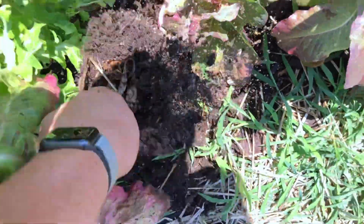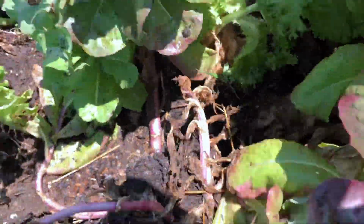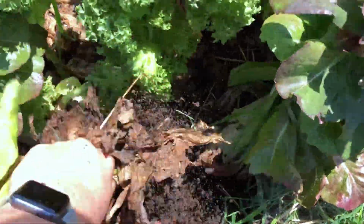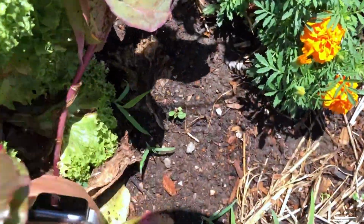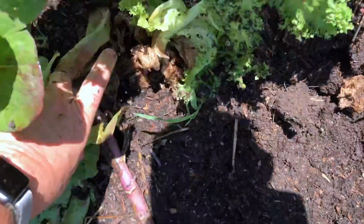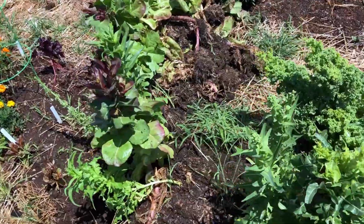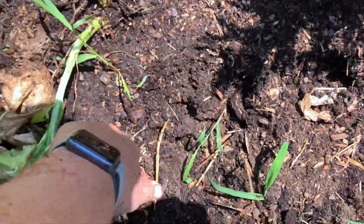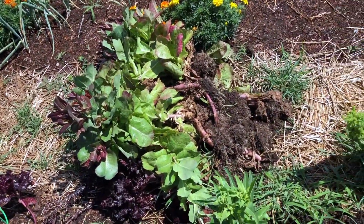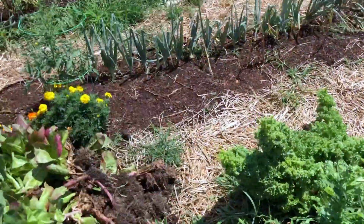Yeah, it's all bitter. And what a waste, but you know, it'll go in a compost pile somewhere perhaps, and you just can't keep it if it's not tasty. So while we were gone, I offered our garden up to fellow gardeners to come in and help themselves, and some did, a lot did not.